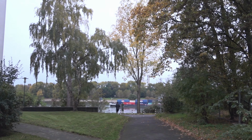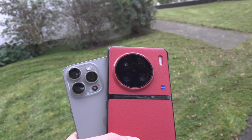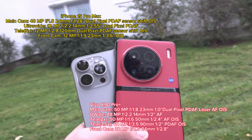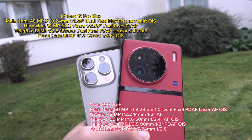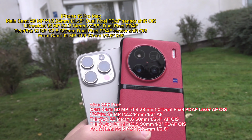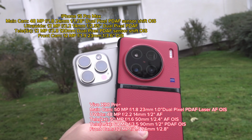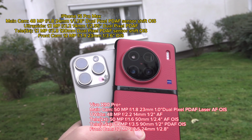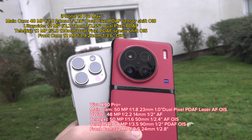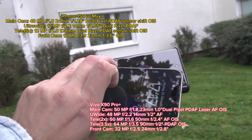So a bit of a gloomy day here, nevertheless we want to check out those two bad boys. As you can see, we have the Vivo X90 Pro Plus against the iPhone 15 Pro Max. The Vivo features a 50 megapixel main camera sensor, a 50 megapixel 2x telezoom sensor, a 64 megapixel 3.5 times telezoom camera, and a 48 megapixel ultra wide. The iPhone has its 48 megapixel main camera sensor and two 12 megapixel cameras for ultra wide and 5 times tele. And on the front, the Vivo has 32 megapixels and the iPhone 12 megapixels.